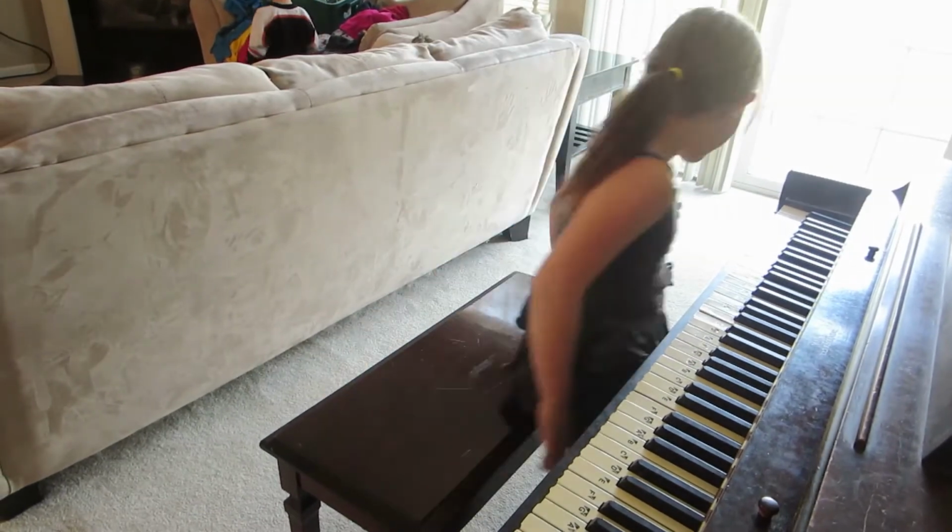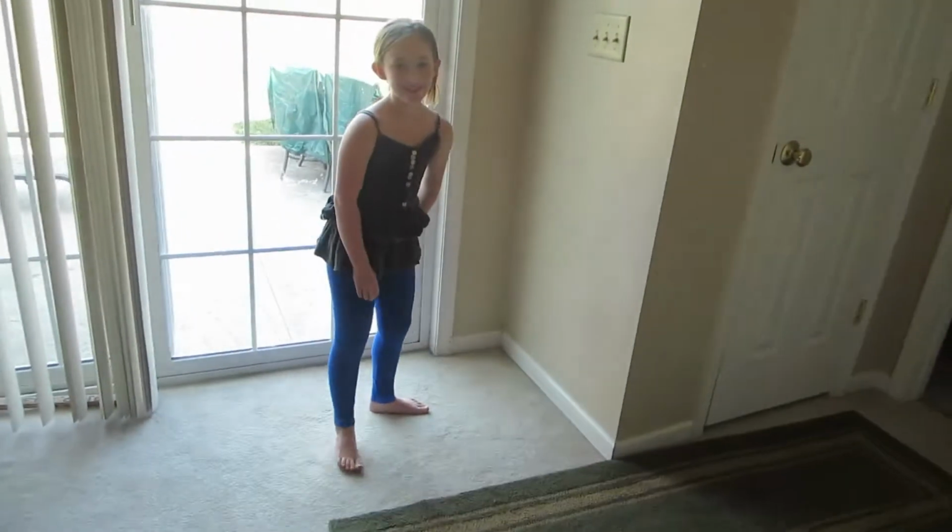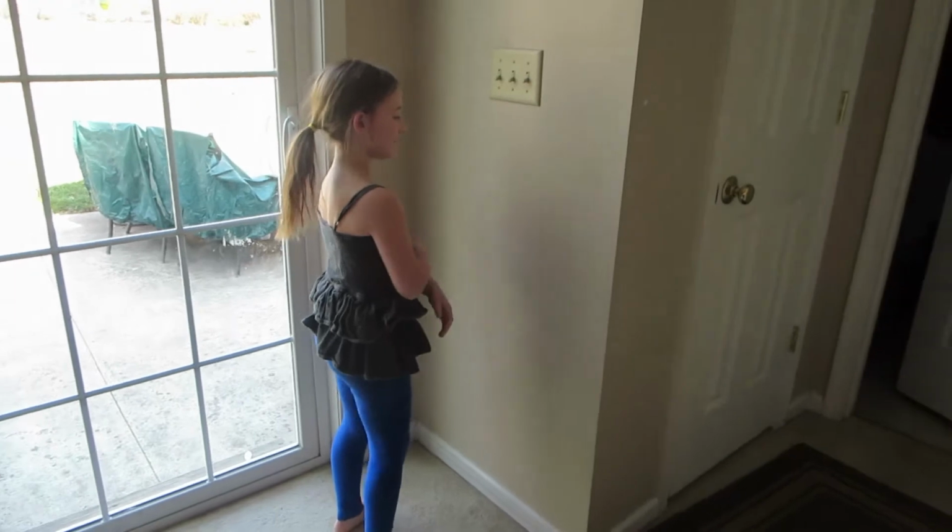Yay! Thank you. Mommy, that was good. Really fast with my hands. She was doing Mary Mac on the piano that she taught herself. Yeah, and I can do it really fast. And now she's doing the hand version.